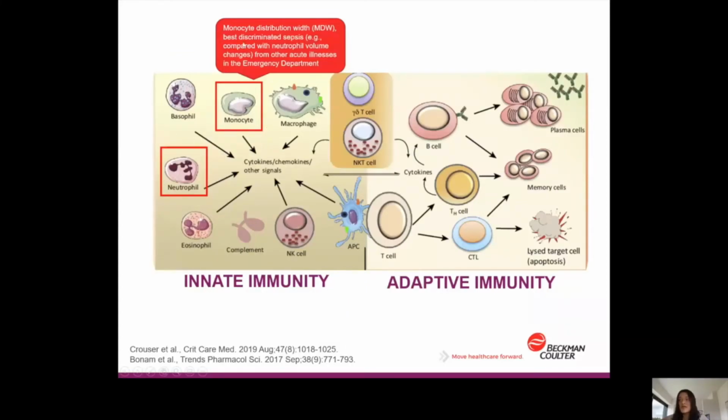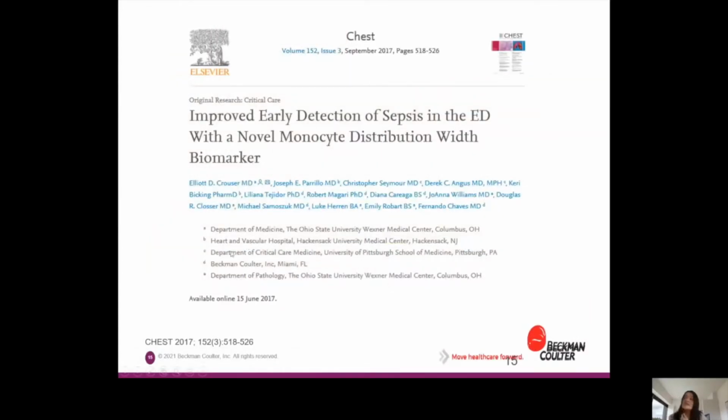So again, the monocyte, as a member of the innate immune defense system, was able to show potential signs of a patient developing sepsis by detecting the volumetric changes of the monocyte. And this is because the monocyte is part of the innate immune defense system, which is the first line of defense against any infection. So this was the pilot study that looked at improved early detection of sepsis in the emergency department with a novel monocyte distribution width biomarker, and I'll show you some data from that in the subsequent slides.